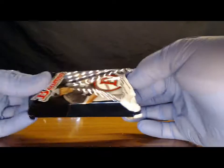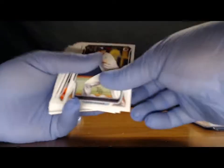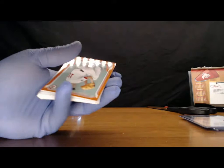One in 70, so it is a silver. Okay, that's pretty good, though. One in 70 packs in the jumbo. That's a nice hit. Base. More base, a couple more base, a few base cards, just a few upside down base cards. All right, here's an orange.